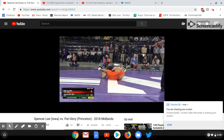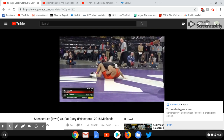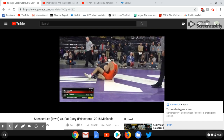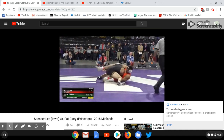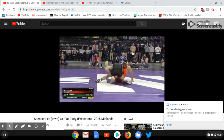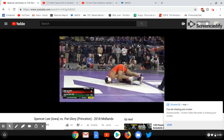Glory's trying to use this for a sweep, but he doesn't have any momentum anymore. So the idea of using it like as a chest wrap and using Lee's momentum against him really isn't all that useful, because Lee isn't really pushing forward with a ton of momentum right now. However, Glory is able to take advantage of the position, take him over, and then get a 2-point near fall right there.